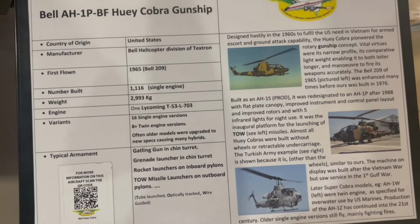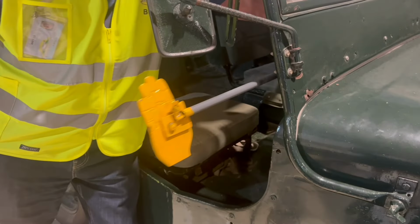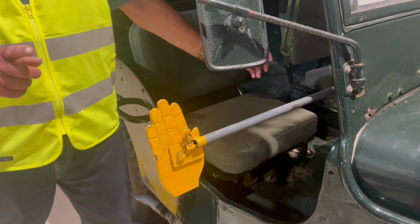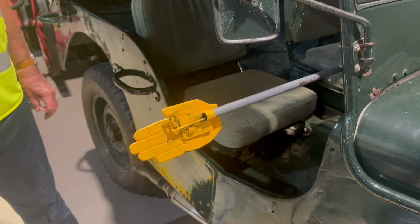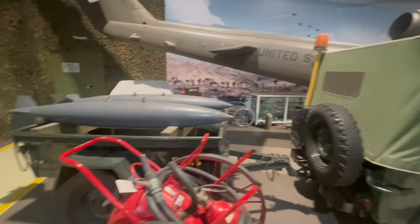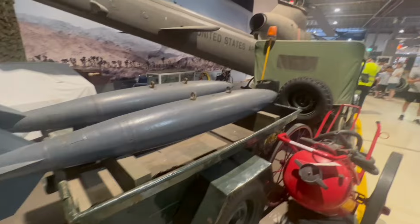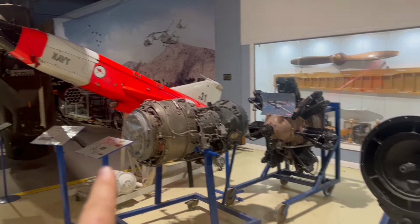If you want to know a little bit more about the helicopter, you can click on this QR code and it will tell you more about this helicopter. So this is the indicator. That means you've either stopped or you're turning right. And then if you're turning left, I've got to get that right. And then there we go. Now we're turning right. Then on the back, it's got just a few bombs ready to go on a plane or a helicopter, one or the other. Now over here we've got a drone and then a whole heap of engines.